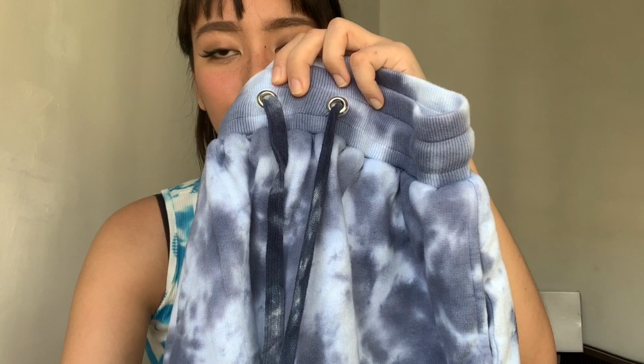This one is from lovers+friends again. The material that they use to make this pair of shorts is nice, and you know how details are super important with clothes. This one actually nailed it because even the straps over here that make it tight are tie-dye. So that's a good thing about these shorts. Okay, so next item is actually my favorite item from Revolve.